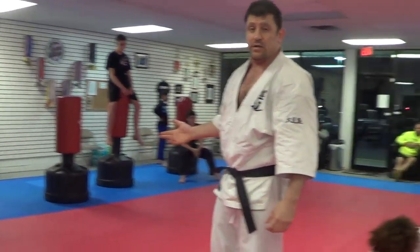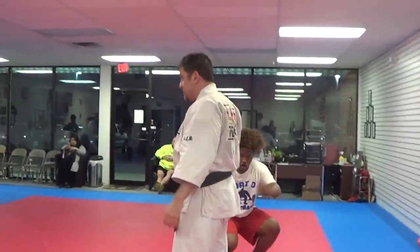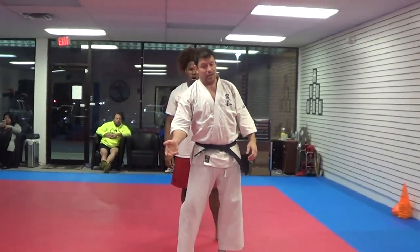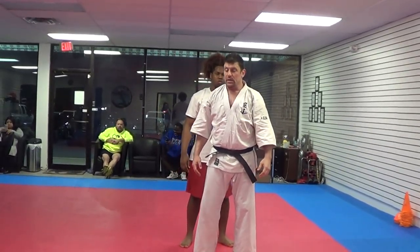I can arm bar there, I can do other stuff, but in self-defense, it's probably not the best idea, right? Especially if you're willing to be in attack. Someone shows an arm bar, like, that's not the right thing to be doing there. It's an option, but it's probably not the right thing to do.